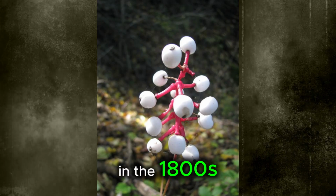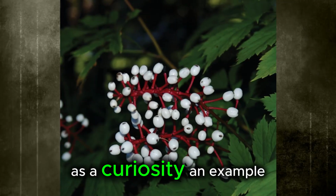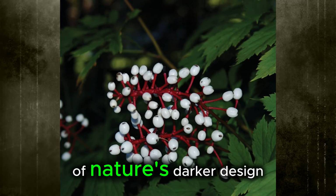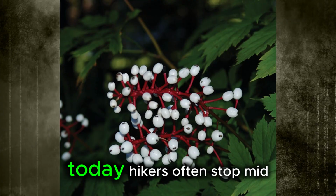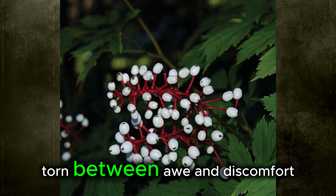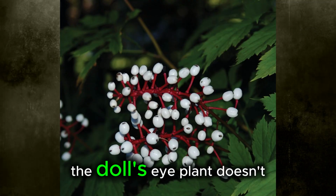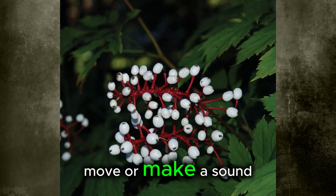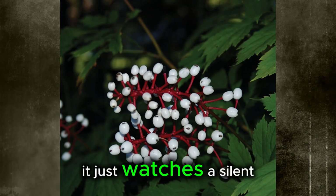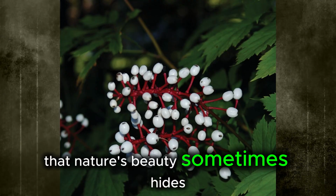In the 1800s, this plant was often featured in botanical gardens as a curiosity, an example of nature's darker design. Today, hikers often stop mid-step when they spot it, torn between awe and discomfort. Standing beneath its shade, the doll's eye plant doesn't move or make a sound. It just watches. A silent, poisonous reminder that nature's beauty sometimes hides a threat.